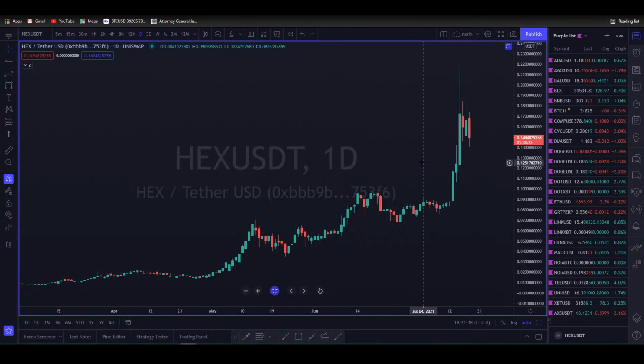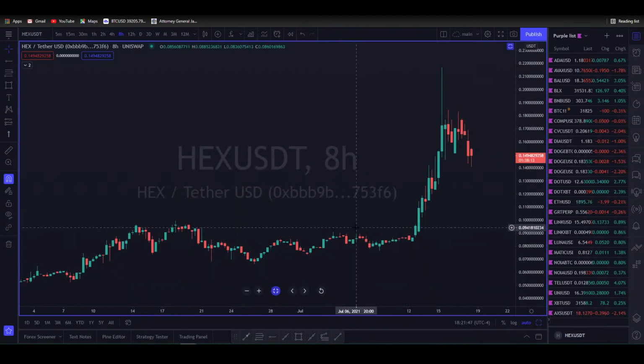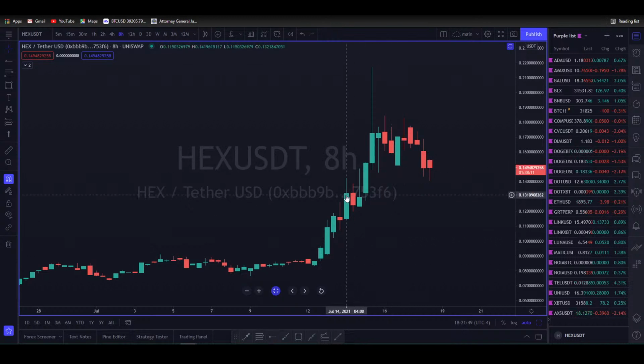I don't trade it. I can't trade it. I never will trade it. There aren't any levels to give you. It's absolutely insane. Here's an 8 hour level. So watch to see if this level holds as support. That's all you can do.